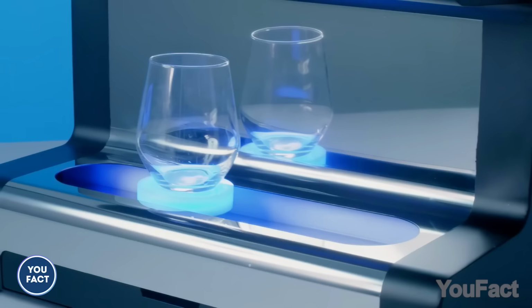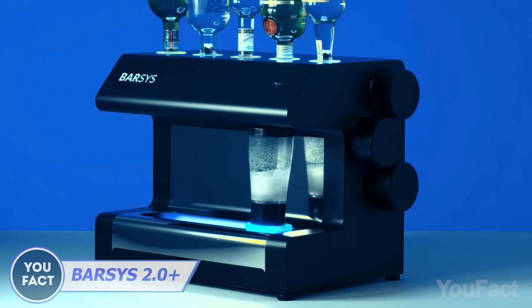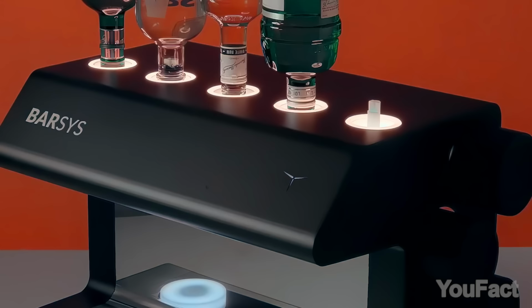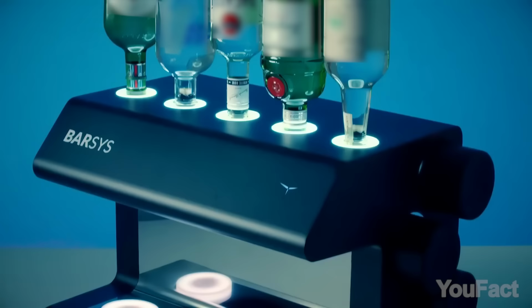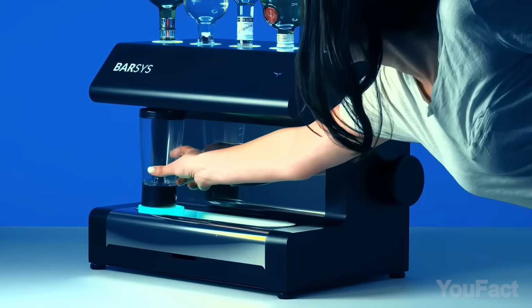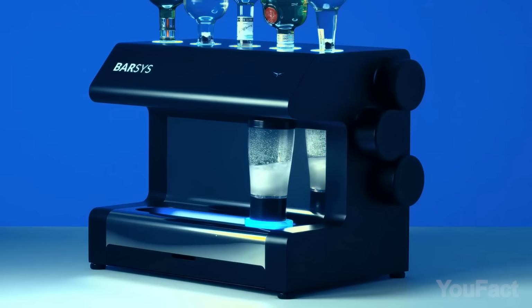Here's another similar product from the same manufacturer. It whips up delicious drinks in just 20 seconds. Simply pour your favorite spirits into the machine, connect it to your smartphone via Wi-Fi, and let the magic happen. The Barsi's 2.0 moves your glass from left to right, dispensing precise amounts of each ingredient, and can make a limitless number of cocktails.